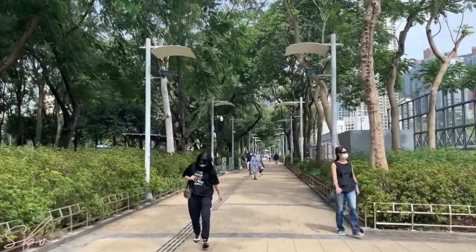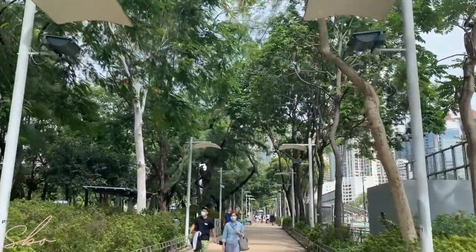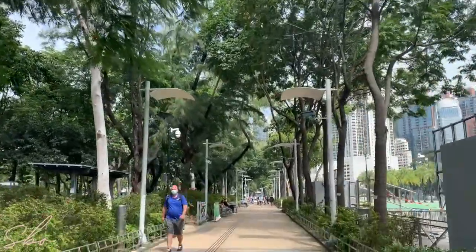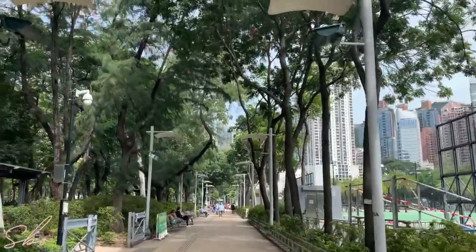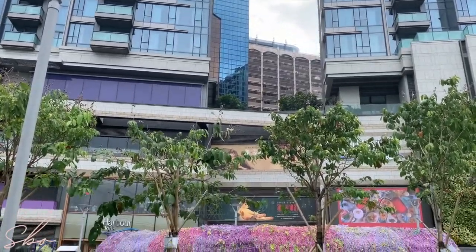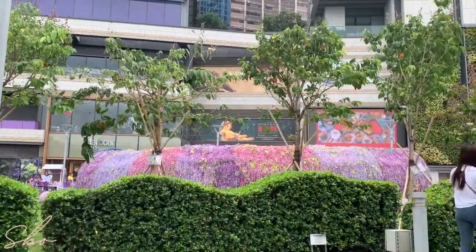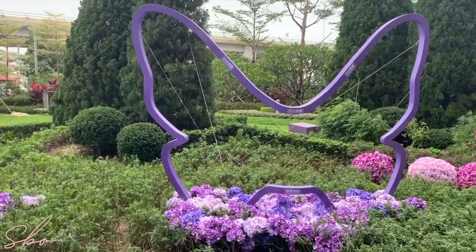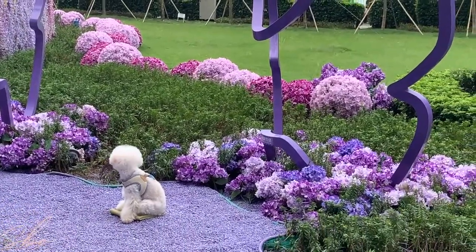Now we're walking through Victoria Park on our way to an exhibit, actually. Just a nice walk in the park. The dogs here are so well behaved. That's something I've noticed.